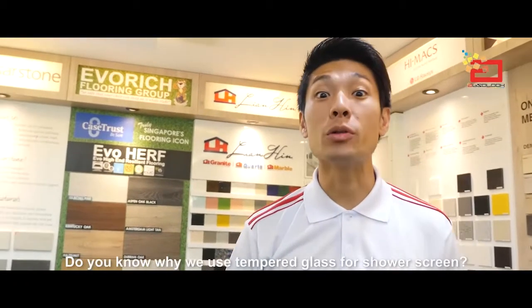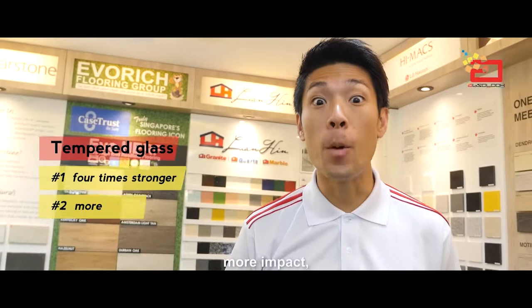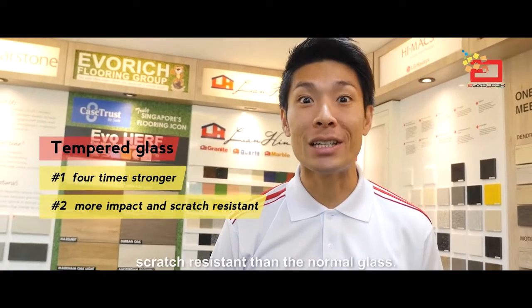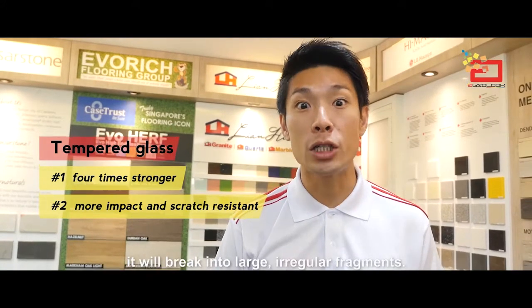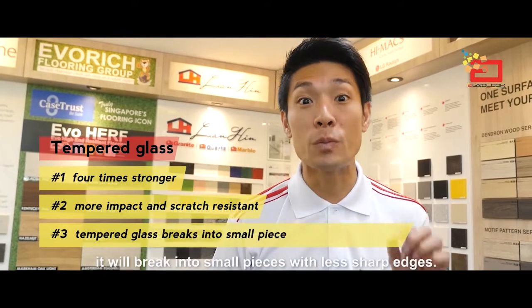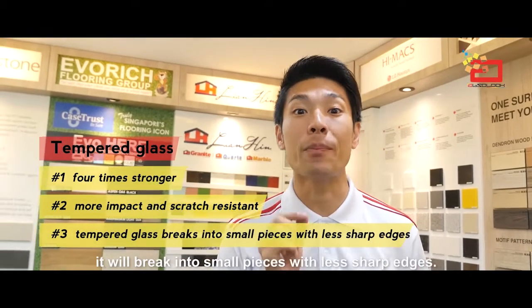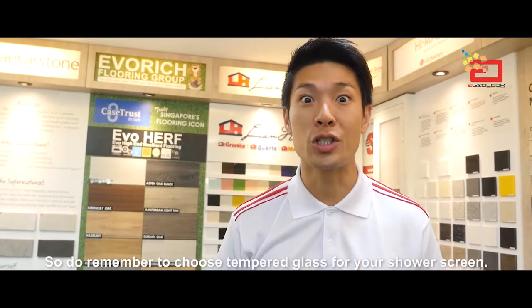Do you know why we use tempered glass for our shower screen? Because it's 4 times stronger, and more impact and scratch resistant than normal glass. Normal glass will break into large, irregular fragments, while tempered glass will break into small pieces with less sharp edges. So do remember, choose tempered glass for your shower screen.